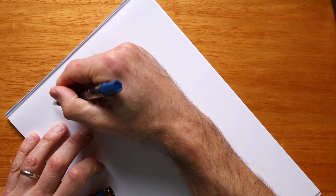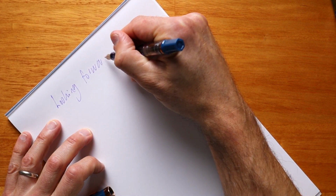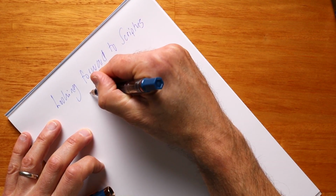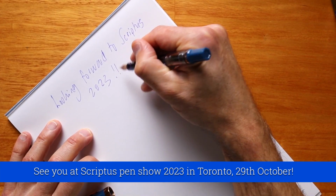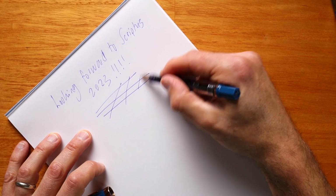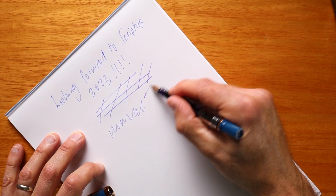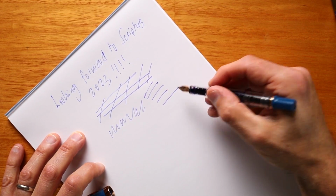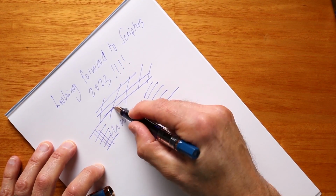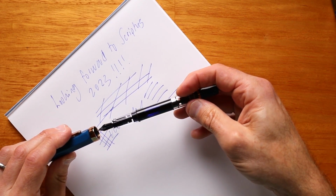What shall I write? Okay. Looking forward to Scriptus 2023. And you know what? Beautiful, beautiful nib, beautiful ink. The nib feels like every other TWSBI Eco. So typical JoWo nib. It's very, very smooth. I think this is a fine nib that I have here. And yeah, absolutely love it. I'm not disappointed with this pen whatsoever. And I'll be sure to be bringing this one to Scriptus as well. If you want to give that a go at our table, come and say hi to us.